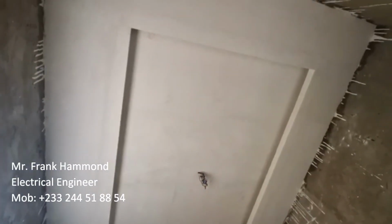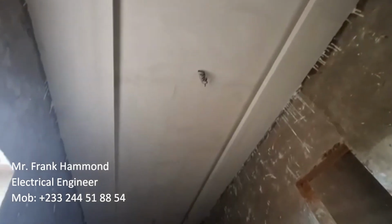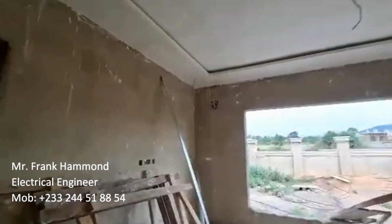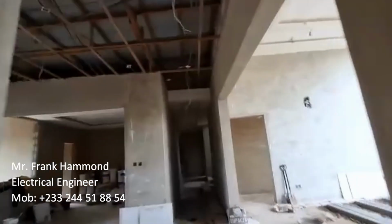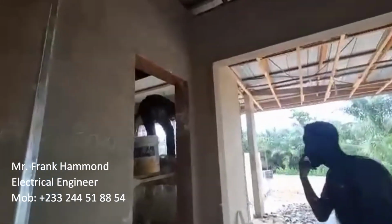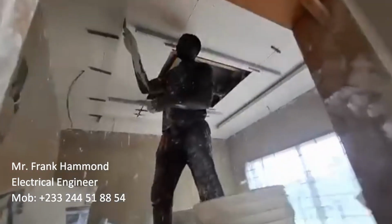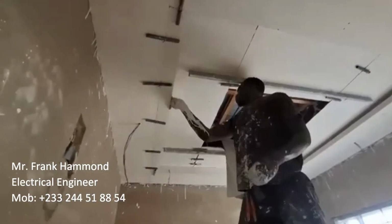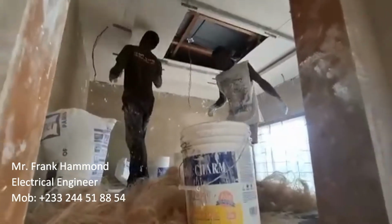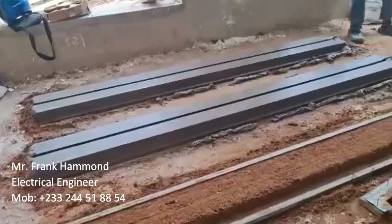If not, if you have someone do a POP on a concrete slab, with time it will fall and it will hurt people within the room. So kindly take note of that. I always advise do a plasterboard on concrete slabs because they hold properly with the concrete, whereas POPs will hold properly with roofing sheet, like areas like this. Because we have the roof trusses, it will hold properly because they will use the fiber to go around the wood, which will hold the POP together properly. You understand? All right. So work is progressing steadily.